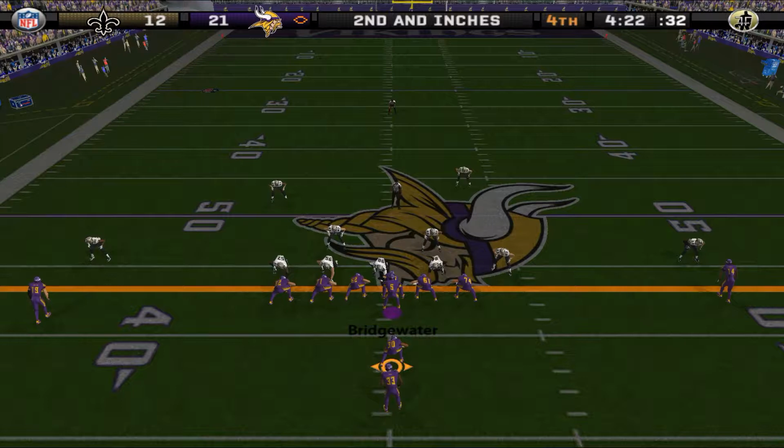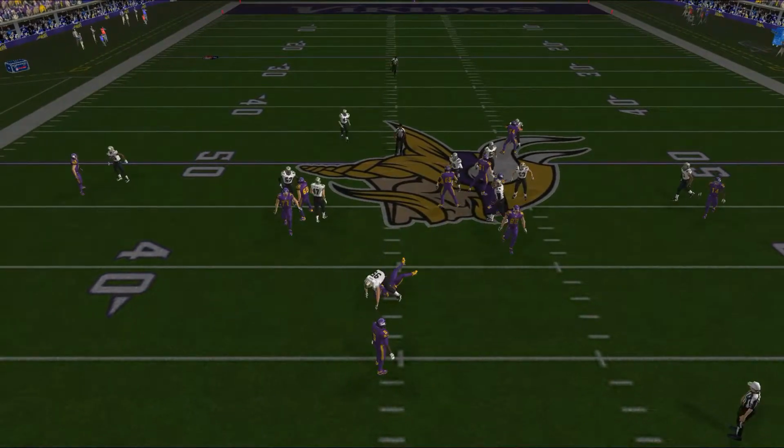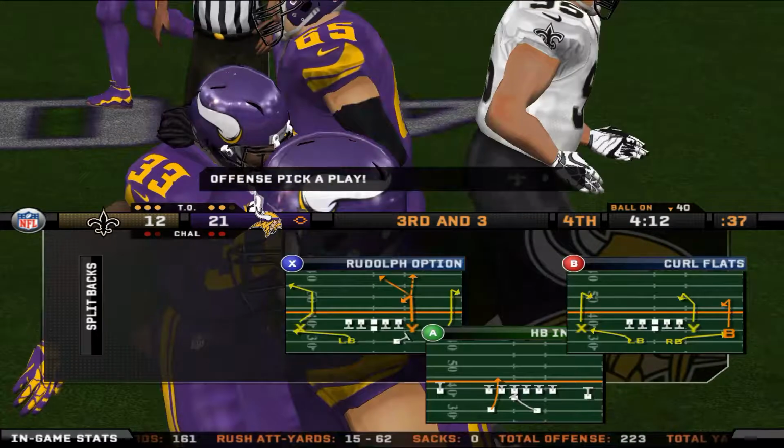The Saints come out in a 4-3. Number 5 with a man in motion. Hands off to the tailback. Davison comes up to make the play at the 40. See if you can't get the first down in the air.